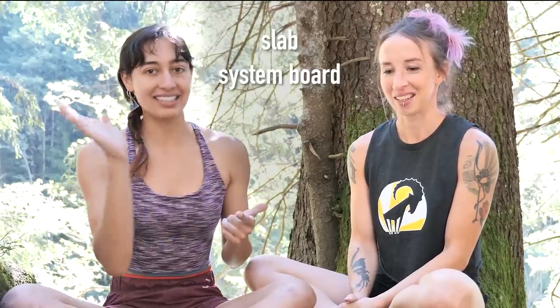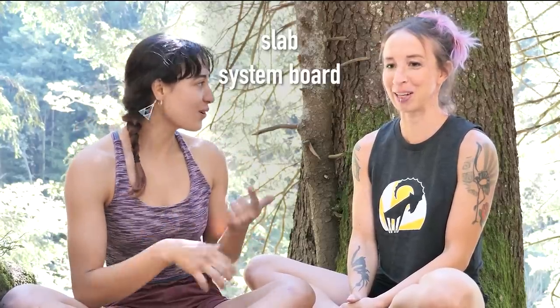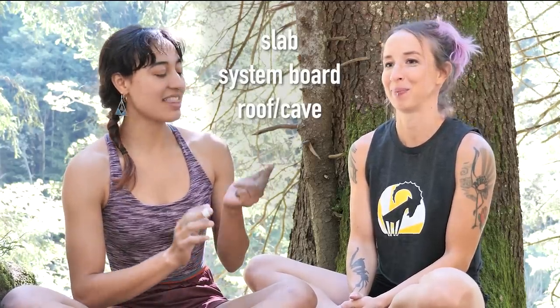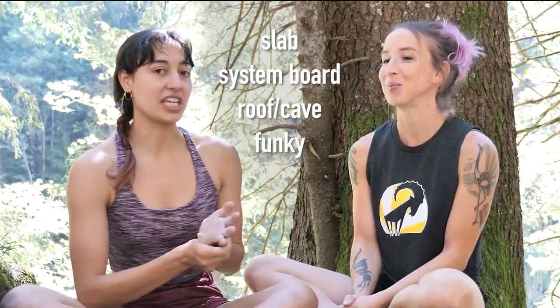So for this video, I thought it would be really fun to go through a couple of different styles of outdoor boulders and just work through them with you. So we'll find a slab, obviously. We can't not find a slab. A system board-esque one, which is something a bit overhanging. And then we'll find a roof or a cavey climb. And then we will do a funky climb.